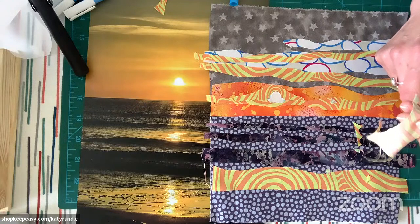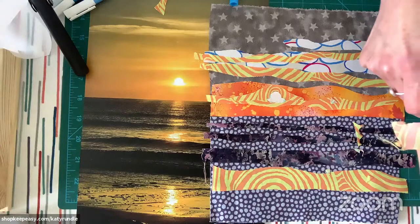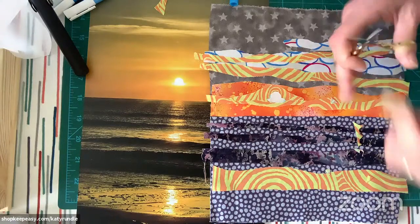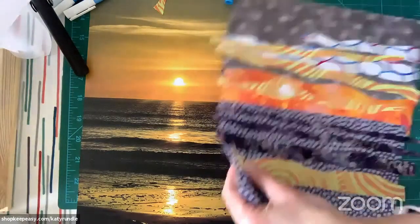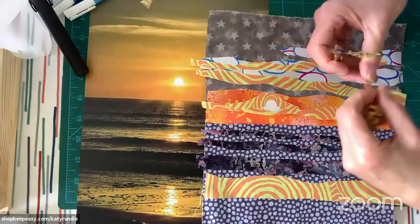But as somebody said themselves, part of the fun is working out what fabrics might work for what you're doing. So I thought I've just thrown the piece away I've cut. There it is.